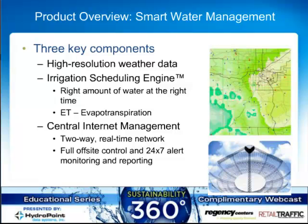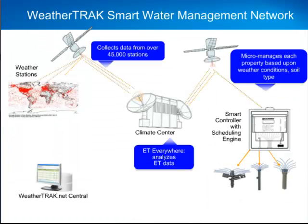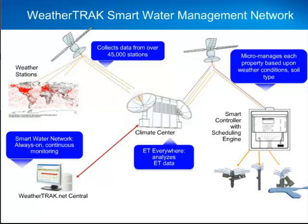Here are the pieces of the puzzle on how it all works. HydroPoint provides the third largest weather service in the United States behind the federal government and the Weather Channel. We collect weather information from over 45,000 weather stations on a continual basis, 24/7, every day of the year. This data is downloaded to our Climate Center via a network of NOAA, or National Oceanic and Atmospheric Administration satellites. The raw data is used to calculate the ET values using the Penman-Monteith method. This is the most accurate way to calculate reference ET.